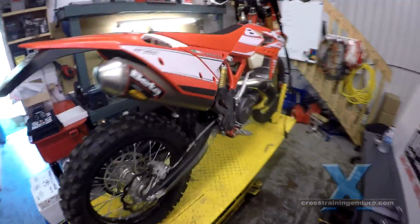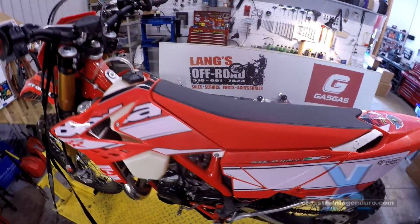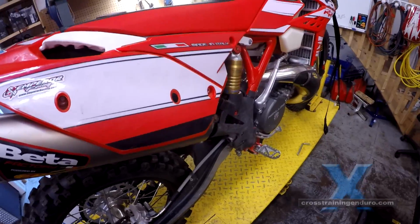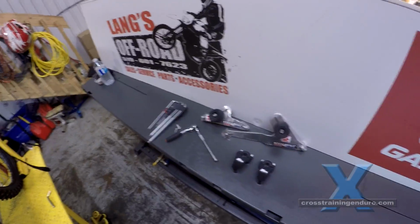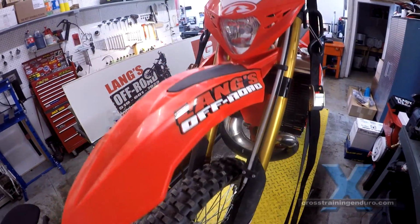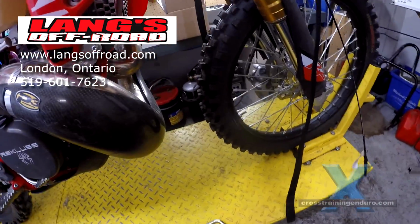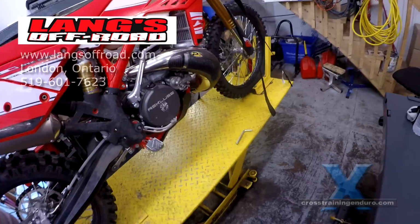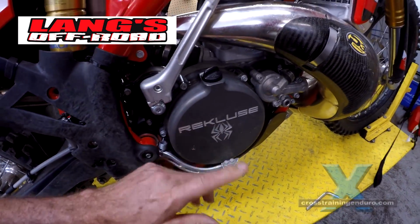Oh guys, this is the bike I'll be riding here in Canada, a Beta RR250, 2016 model, and that's been supplied by Lang's Off-Road. And these guys apparently are really good suspension specialists. They've even set the bike up for me. We got stiffer springs and probably a little bit of adjustments to suit me. Surprisingly, we got a Rekluse clutch. Haven't ridden one of those for ages.